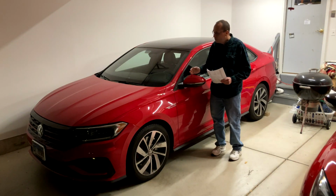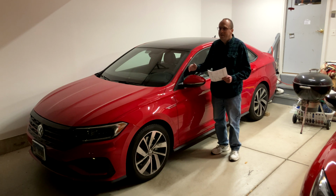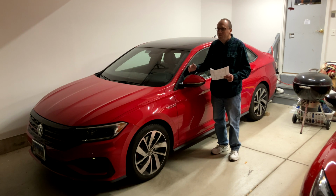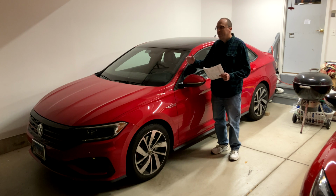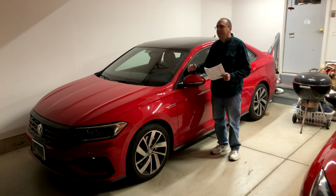This is my 2020 Volkswagen Jetta, and I shot a video. I started shooting it like 3 months ago, more like 4 months ago. It was originally supposed to be 5,000 miles and 12 months of ownership, but it took so long to shoot the video, I'm going to change it to 12 months and 6,819 miles. So here's the video. You may hear some references to 5,000 miles and 9 months. That's why you're hearing that. It took a little longer.